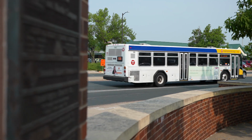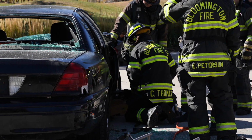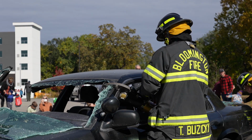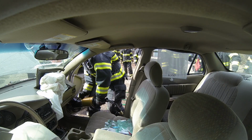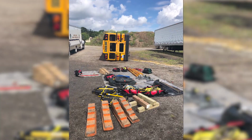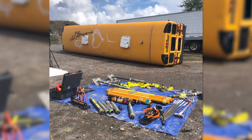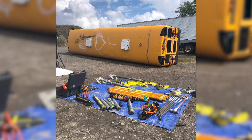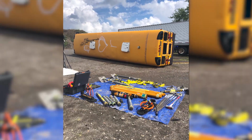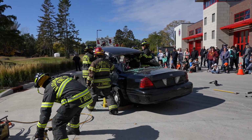And then, we have a lot of freeways and a lot of roads in this town, so we do get extrications, and we train on getting people out of cars if they're stuck. One of the recent ones we did was we acquired some semi-truck trailers and like a school bus to simulate if you had a car that got stuck underneath one of those larger vehicles, and how we could go about lifting that semi-trailer off of the car to then be able to safely extricate the patient out of that car.